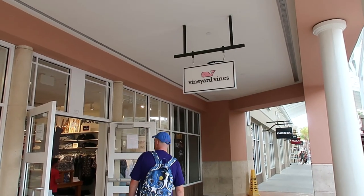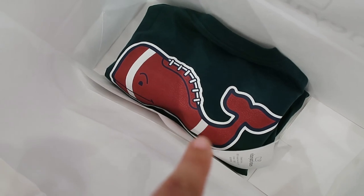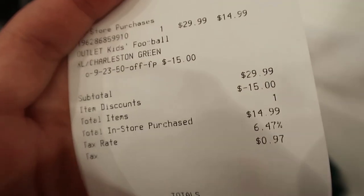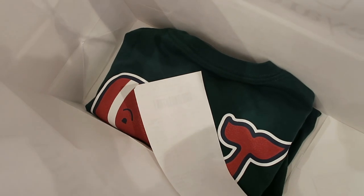I've bought a couple of tops from here last time, Vineyard Vines. We bought Jimmy a long sleeve Vineyard Vines top, and on the back it's got that American football whale on it. It was half price, so $29 down to $15. But like I say, these wash up really, really well. And it's a beautiful green colour that really suits Jimmy.